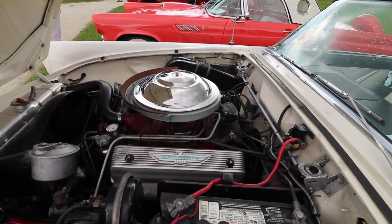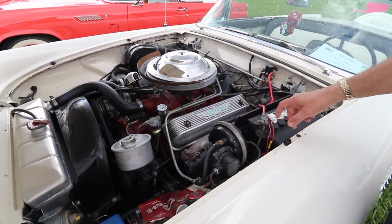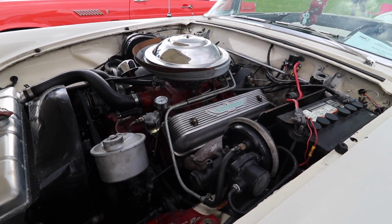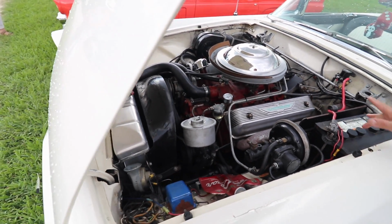So that engine is original? A 312 original type engine with a Group 24 battery. What, you say V12? No. V8? 312. Ah, okay. Yeah, 312. It's a V8 engine, but it's a 312 Ford. They came in 3 different engine types. This is the largest of the 3.